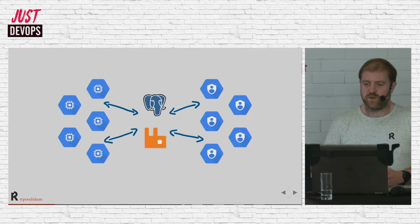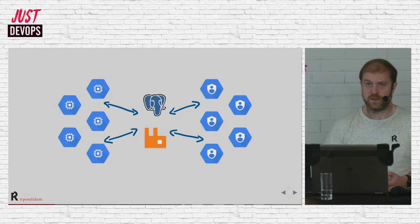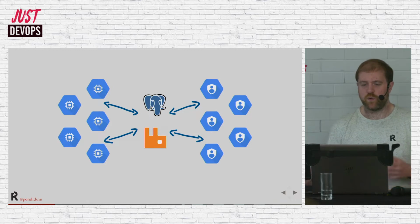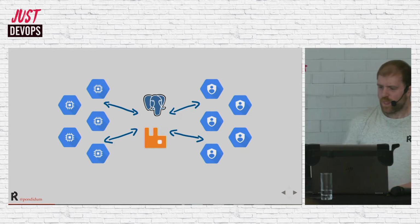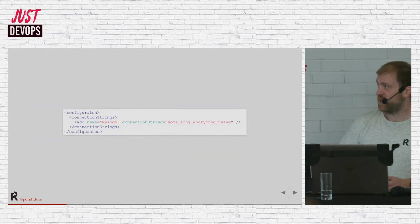So the original application that we had was a monolithic code base. It contained, by the end of its lifetime, when I left, about 16 websites, 4 desktop applications, and 15 or so services, all running off the same code base. They used a database and a queue, and one gigantic config file to rule them all. Which is nice, because everything's in one place, but the downside is that everything shares the same connection string, which is not great.